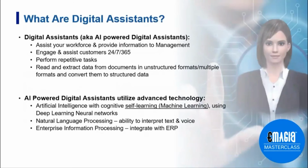So what are digital assistants? Let's give you our definition. Again, also known as AI-powered digital assistants. Well, what do they do? They assist your workforce. They can also provide information to management. Also, very importantly, they assist your customers and can actually engage with them to a fairly high degree. And of course, they can do that 24/7, 365.